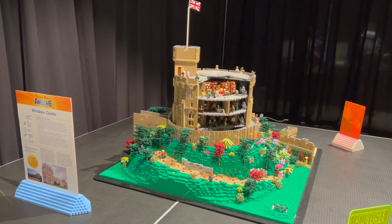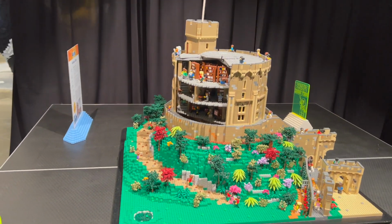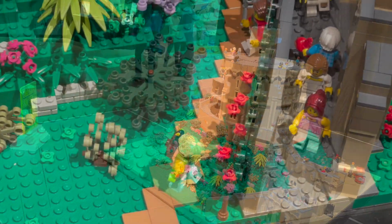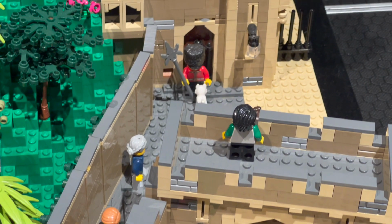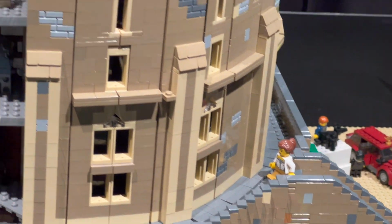Moving onwards, we have the Windsor Castle, which is actually a location that I have visited in person, so really cool to see that. I actually visited it the last time I went to Legoland Windsor and was just touring around the area. And you can see all sorts of different details scattered throughout this model, from minifigures and royal guards and even some British dogs and whatnot, all different stuff.